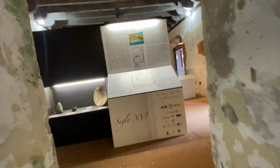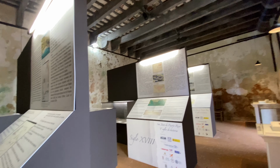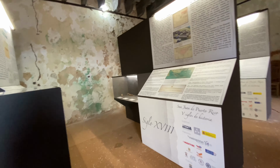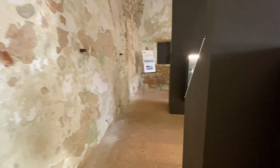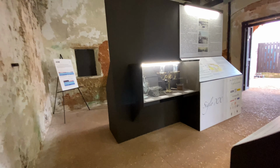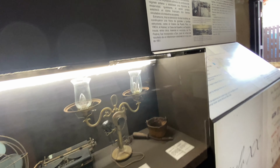Wow. Look at these beams. I'm sure the fans are something that was added later. And these are just exhibits. Tools. I just wanted to show y'all the rooms. And then I go back and I read up on the items that it's showcasing.